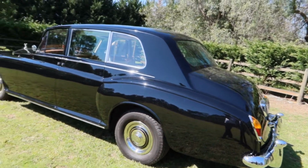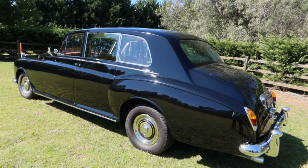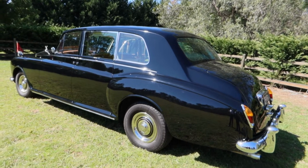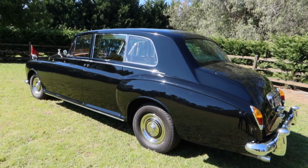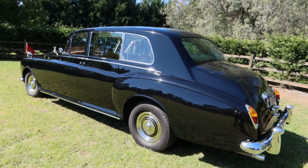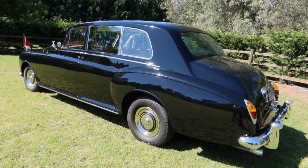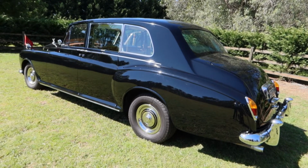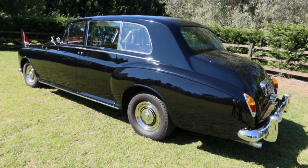It did that trip very successfully without breaking down, apart from breaking a rear spring, which I believe was repaired by hand in Mongolia, and that rear spring is still intact today. Jean and Jean then very kindly donated this to the Sir Henry Royce Foundation, and the Rolls-Royce Owners Club of Australia New South Wales branch has undertaken to look after it here in Sydney.